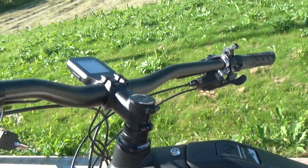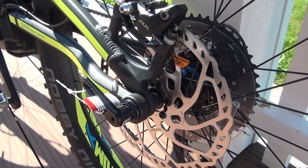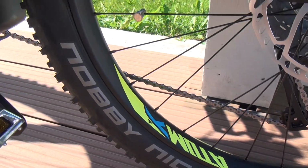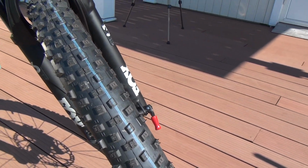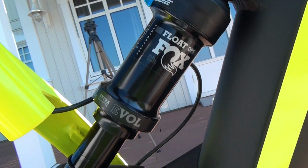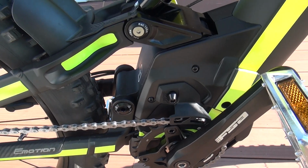And because of the electric engine, you can overcome the power that is getting lost with all this suspension work. Comes with Schwalbe Nobby Nic tires. As I told, I will go a little bit into details. 27.5 wheels. And it also has the Fox rear suspension. This is a quality components that can last for quite a long time.